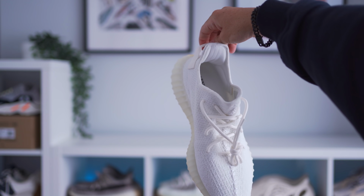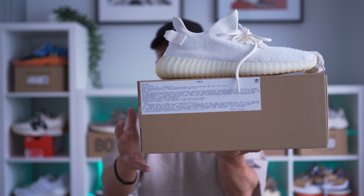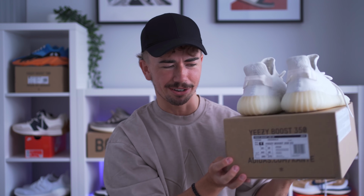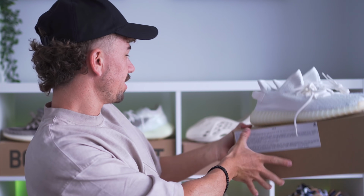But yeah, that is the first pickup. The box is definitely different. It's got all of this kind of Chinese writing on it, which I've never seen before, and that size tag is really different as well. So we'll get these off to the side, and maybe we'll chuck them up here actually. Should we do that? I don't know what's in frame.